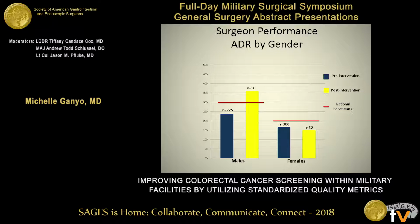It should be noted that during the post-intervention review, of the 3 surgeons at our institution who routinely perform screening colonoscopies, 1 had deployed and another retired, thus leaving us only 1 surgeon to perform screening colonoscopies. Due to this change in manning, the single surgeon was only performing 21% of the screening colonoscopies, whereas before the surgeons were performing roughly half of all screening colonoscopies.